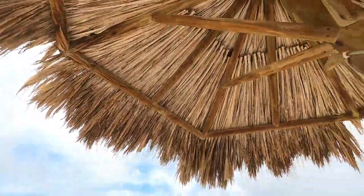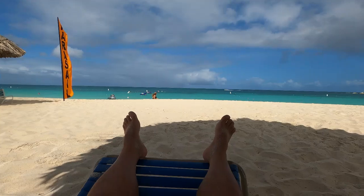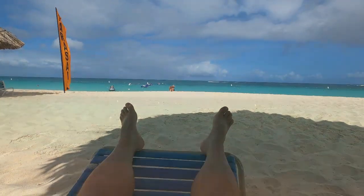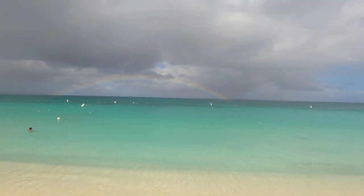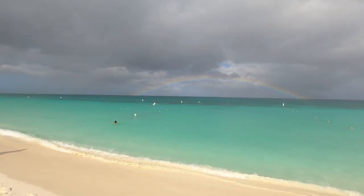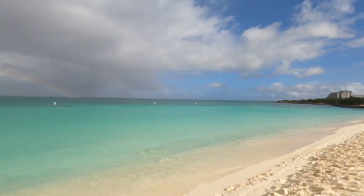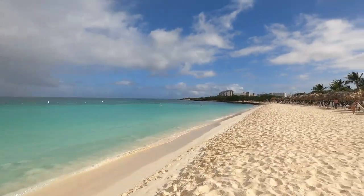And finally, this is what you came for. A beautiful beach on a nice sunny day. What better way to relax? The sand here is like powdered sugar and the water crystal clear. So this is why you want to get here early. You want to get a seat right up front with nobody in front of you blocking your view of the beautiful sand and water in front of you.